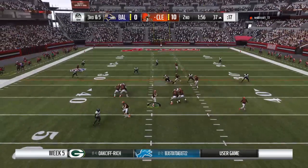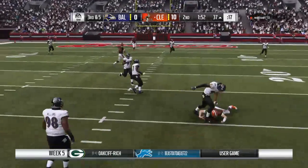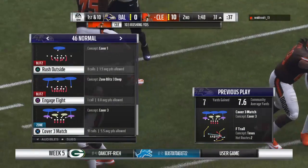Now Stanton. And an alley to run. And he'll avoid the tackle there with a slide. Give him 7 on the tuck and run, and it'll get him a new set of downs.